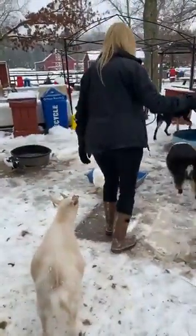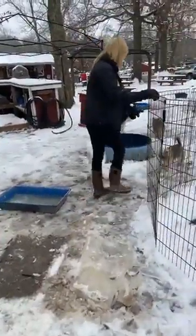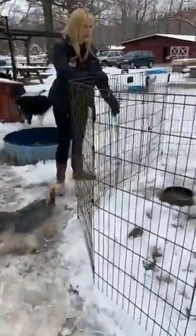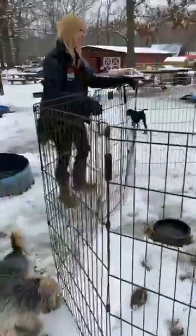Oh, it really is icy. So it's hard for us because each one of these waters in here we have to redo, and you can see they have water, but it's got a little sheet of ice because it's still freezing temperatures. It's only 30 degrees here in New Jersey.